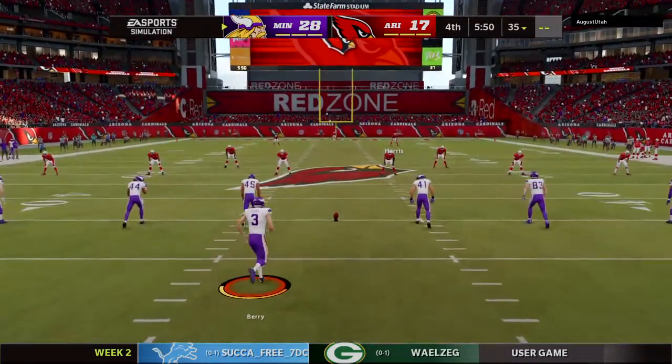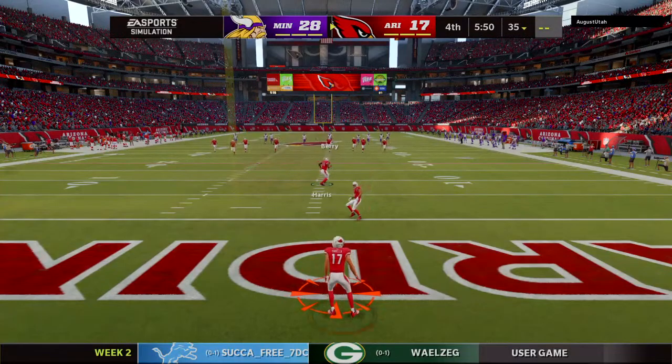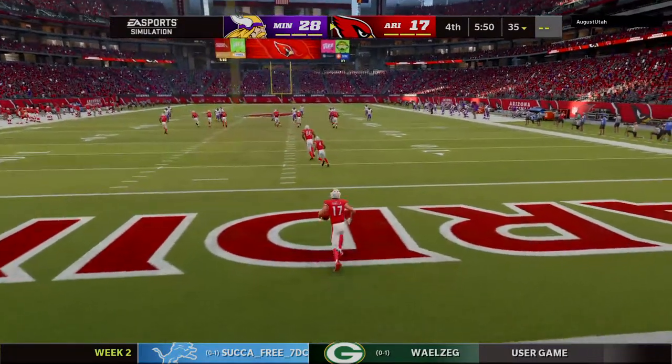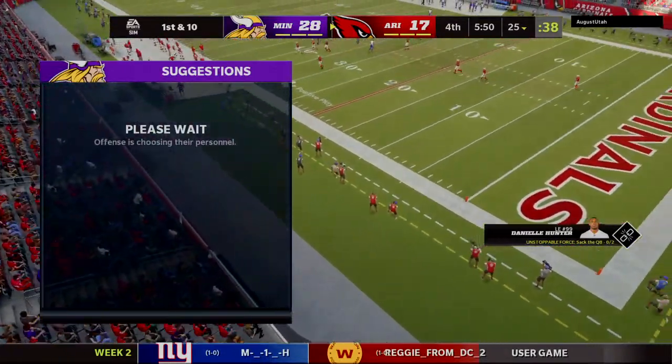So they'll get another shot on offense following that pick 6, and now the kick is away. And this will be a touchback. No return from Isabella.